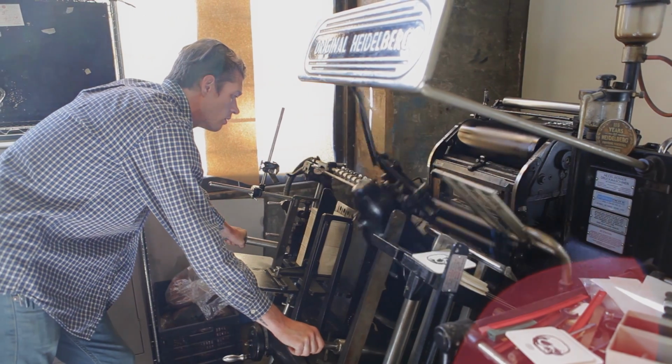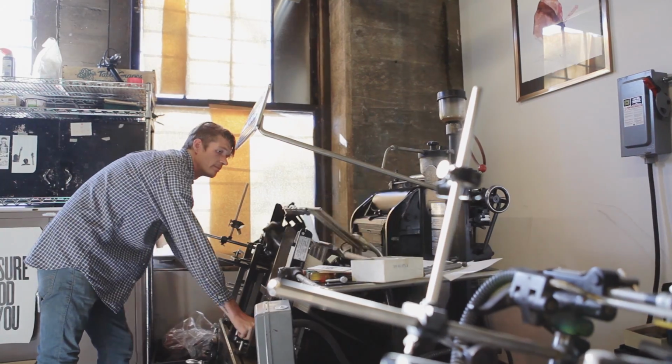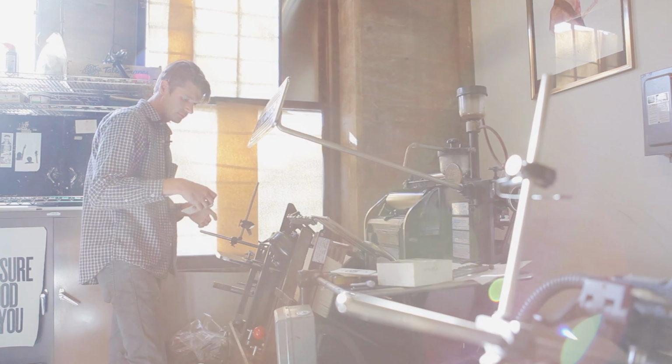Being able to produce the work that you can do on these machines is unique. It's not something you can easily describe, but when you see it, you understand it and you feel it.